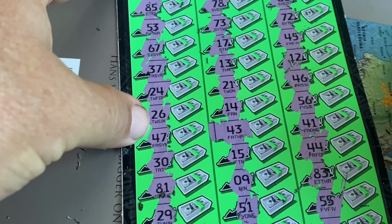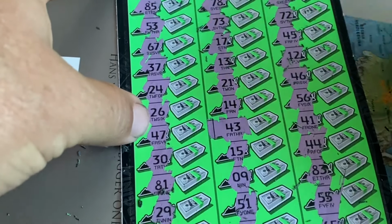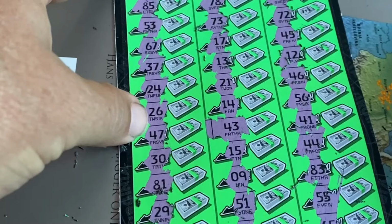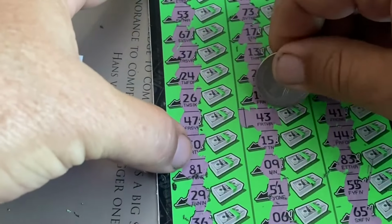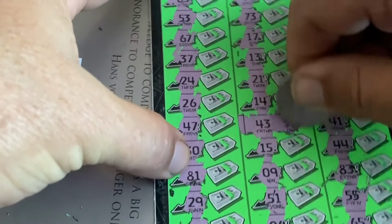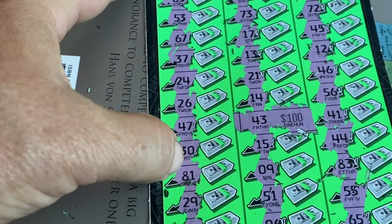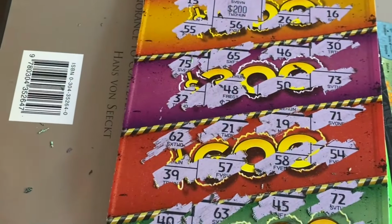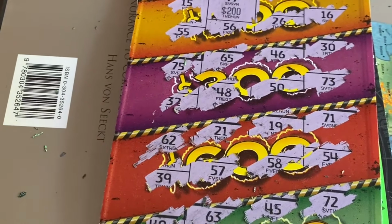33. 33. Chance to add to that 43 is a 31, and there's a 30. So it looks like just our 43s for another $100 winning ticket. So we got a $100 win right there. We got a $300 win on this ticket. And Miss Southern's working on this crossword, so we'll be right back.